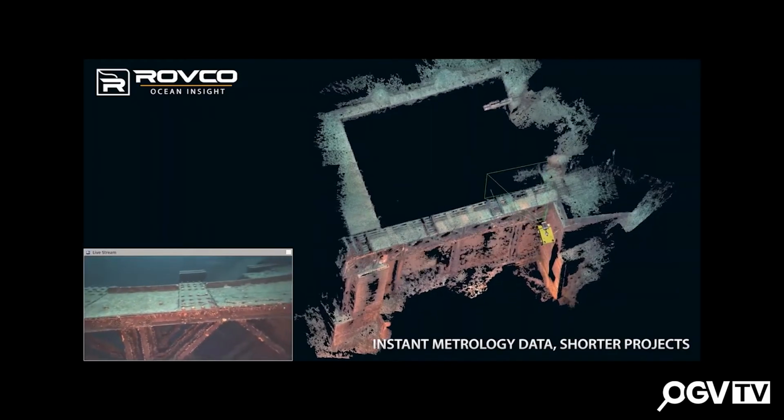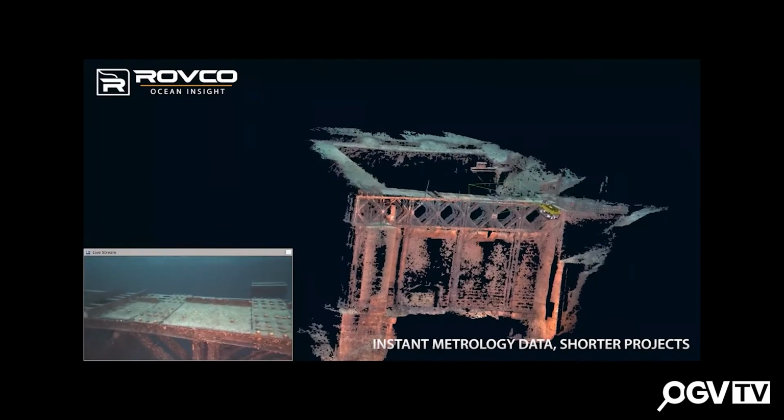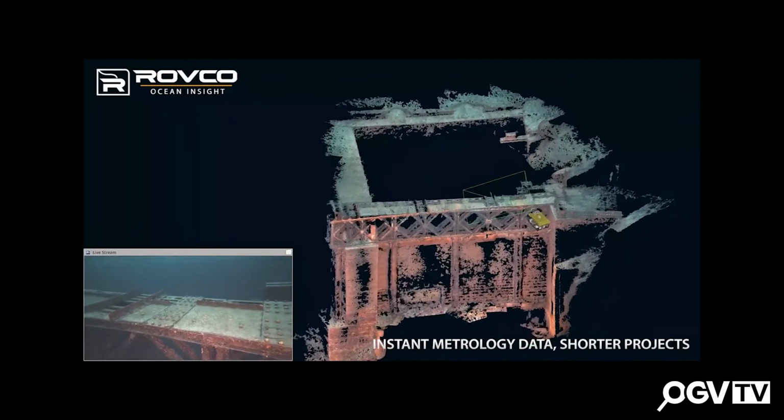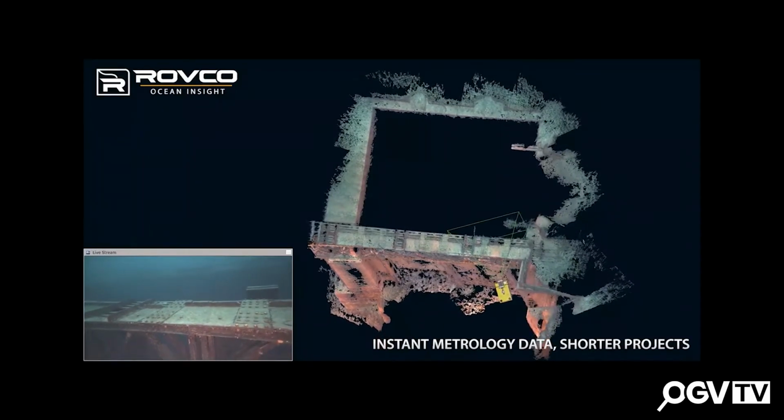Yeah, so we started the company just over 3 years ago now, saw a gap in the market to start using newer technologies that weren't being used previously. So started off with 3D modeling, post-processed, developed that into Subsea X2, which is our live 3D modeling tool. We're also able to position vehicles using that same tool, live stream the point clouds back to shore. So that's a key development for us.